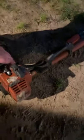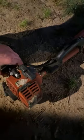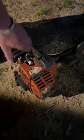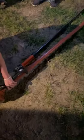$80. Is this an Echo? All right, y'all. Got a pole saw. Hey, the primer's brand new on it, looks like. Hey, it's got the extension with it, ain't it? Is that an extension? Yeah, that's an extension. Pole saw with an extension.